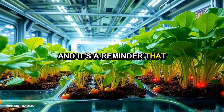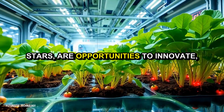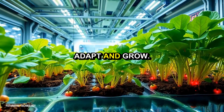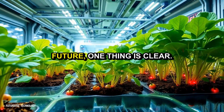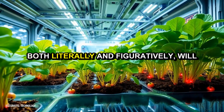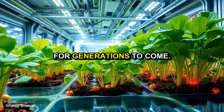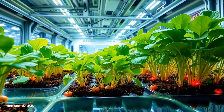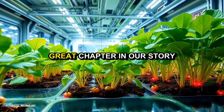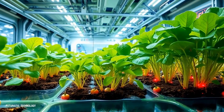And it's a reminder that the challenges we face, whether on Earth or among the stars, are opportunities to innovate, adapt, and grow. As we look to the future, one thing is clear: the seeds we plant today, both literally and figuratively, will shape the destiny of humanity for generations to come. And who knows, the next great chapter in our story might just be written among the stars.